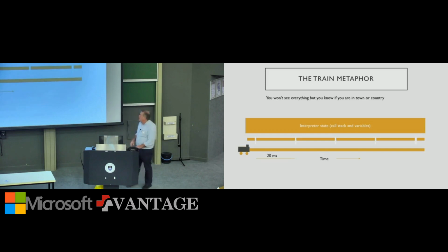All right, let me try and explain how the R profiler works. This is a little metaphor that I came up with. I hope it's useful to you. Just think you're on a train. This train is running inside 2 big walls.